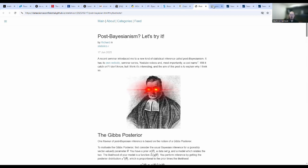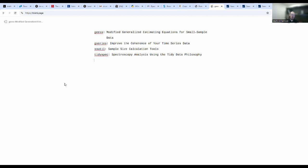All right, 4 new CRAN packages that might be of interest. There's GEESS, Modified Generalized Estimating Equations for Small Sample Data. G-Series, improve the coherence of your time series data. SS-Util, sample size calculation tools. And TidySpec, spectroscopy analysis using the Tidy data philosophy.